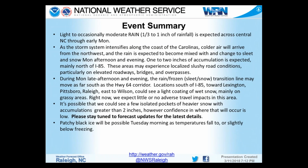All right. Now, I will point out, and that leads me to the fourth bullet, it's possible you could see a few isolated pockets of heavier snow with accumulations more than 2 inches. However, right now, we're not sure where that would occur, and confidence is low. So you'll want to stay tuned to updates as we get the latest details. And then, as always, patchy black ice will be possible Tuesday morning as temperatures fall to or slightly below freezing. And I'll add to that, that's mainly where the accumulations occur.